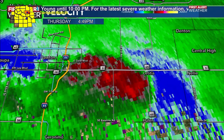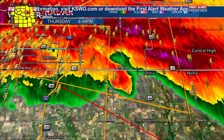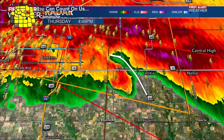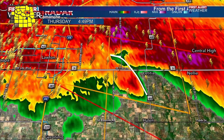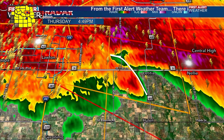Let's go back to the radar here and see what we're seeing. So still seeing that inflow, if I can draw on here for you guys. You're still seeing that inflow right here from that system, really bringing in that air and wrapping around. I don't know if we have any reports currently of if that tornado is still on the ground or not. I know we were seeing power flashes here in Lawton not too long ago, but I haven't seen anything in the last couple of minutes saying if this is on the ground or not.